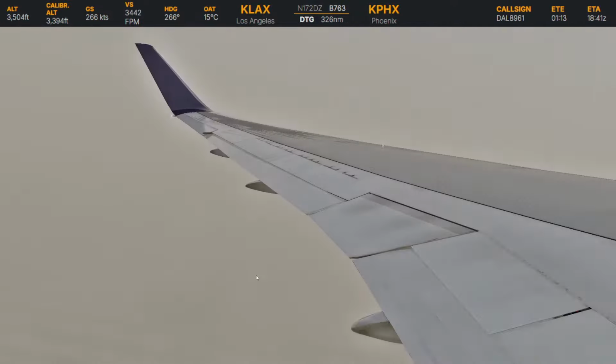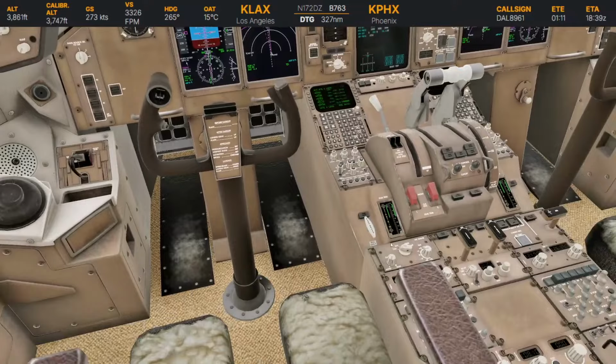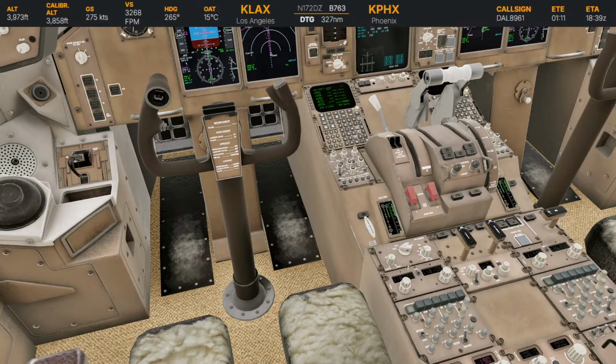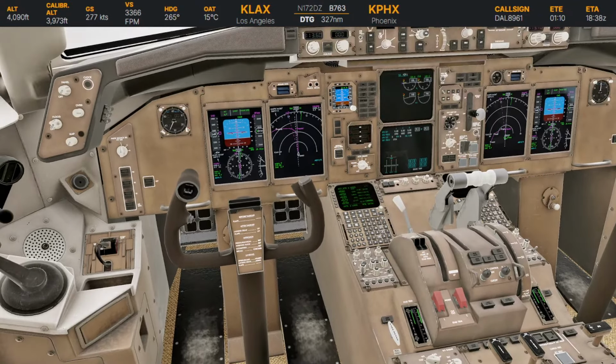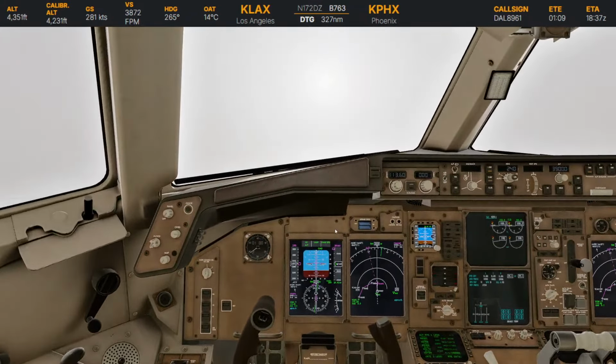You get that flickering there, which is a known issue that Laminar is working on. Right, we're going to come down here and change the range. There we go. That's much better. X-Plane needs to fix crabbing. It's overdone. Yes, a little bit.